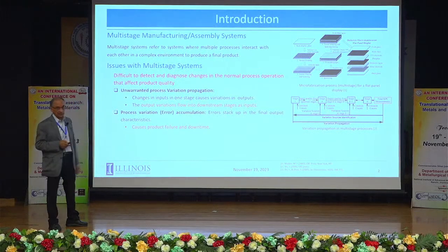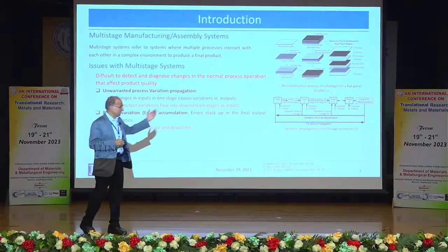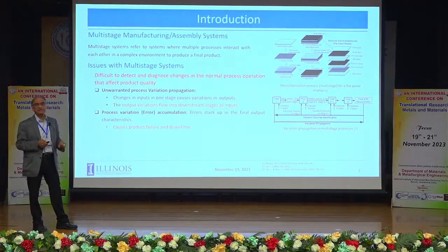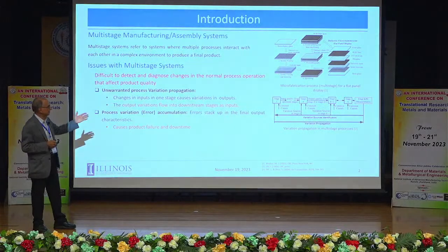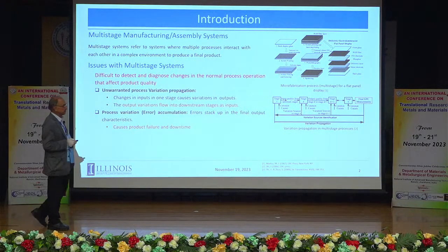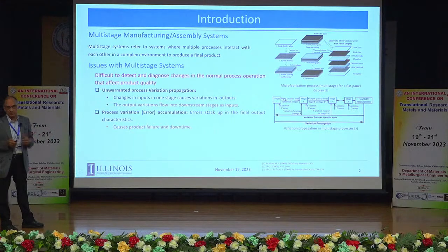This is a picture Mark can recognize, coming from his book on multi-stage manufacturing for flat panel. But the idea here is that this is a multi-stage manufacturing process where different stages and different steps are involved in making this flat panel. So what is multi-stage manufacturing? It is where a number of independent components come together and make a complex manufacturing process.